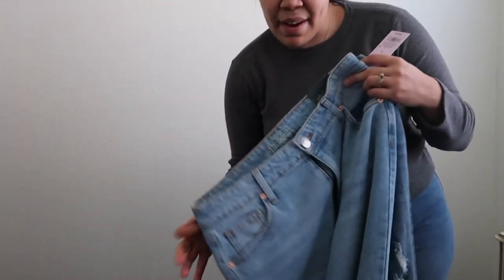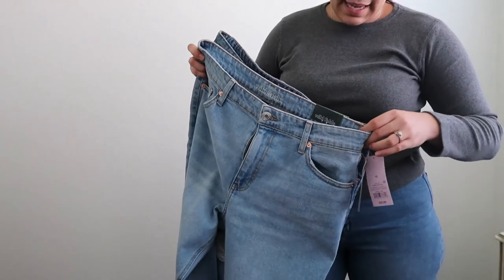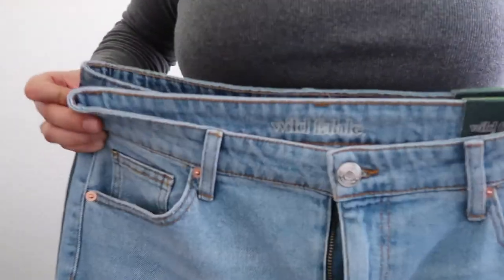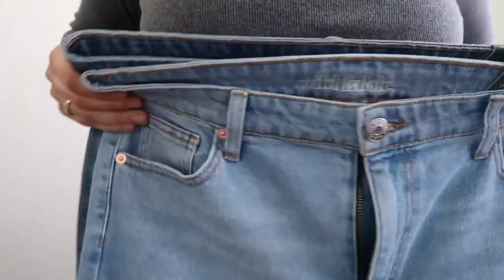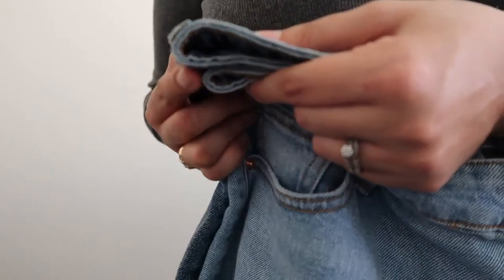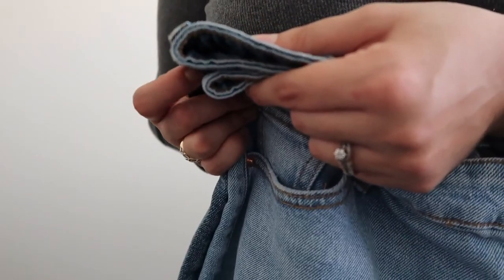And then I've got a light pair and a dark pair of the same style pant in the same size. Okay? They're both a size 12. It's upside down, I know. Holding them right here, they're both a size 12. Why does this one have so much more space?